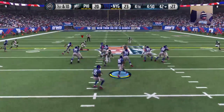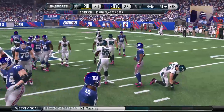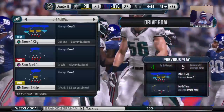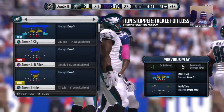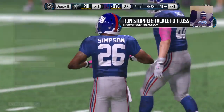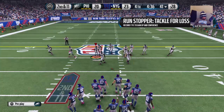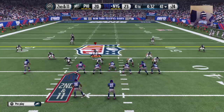Now 1st and 10. Handoff made. Graham's the one who made the big stop. Good job by the defense. They stopped the offense that time on first down. Now the defense is in a good situation. 2nd down. Here we go.